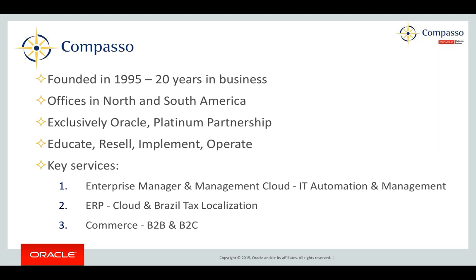About Compasso, we were founded in 1995, over 20 years ago now, with offices in North and South America. We're a platinum partner, and we work exclusively with Oracle technologies. We're a one-stop shop, so that means you can come to us to acquire the products, to provide education, to provide implementation support, or ongoing operations.